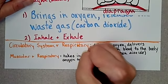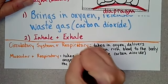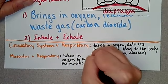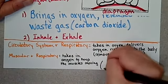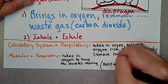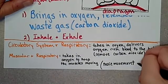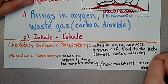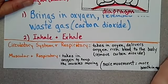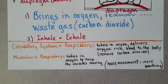to keep the muscles moving. And you know this. The more you move, the more you need to breathe? Write that. More movement. Y'all know this. After you run a long race, don't you need more air? More movement equals more breathing. The two are linked together. Make sure you have these notes down.